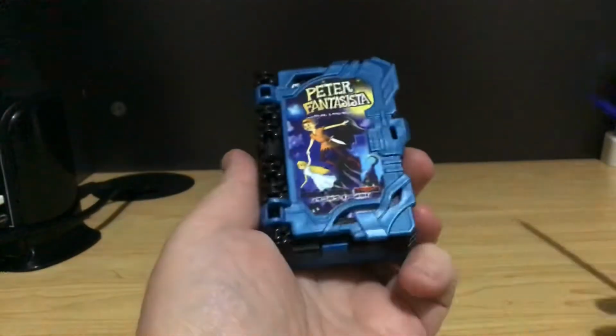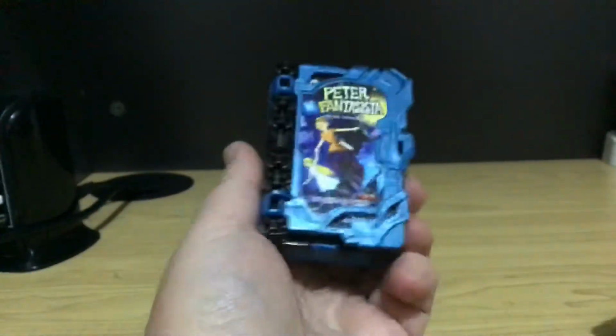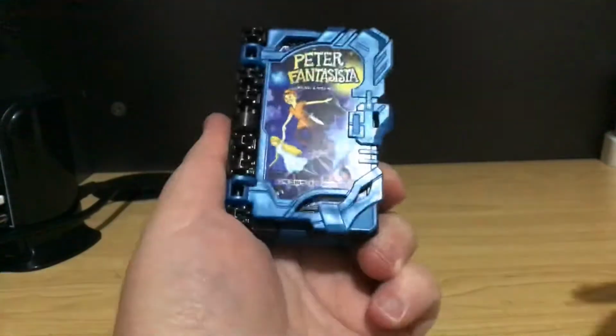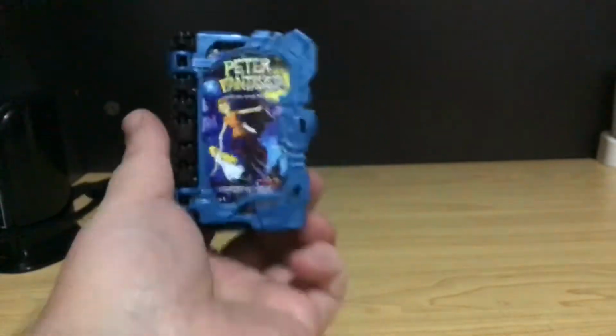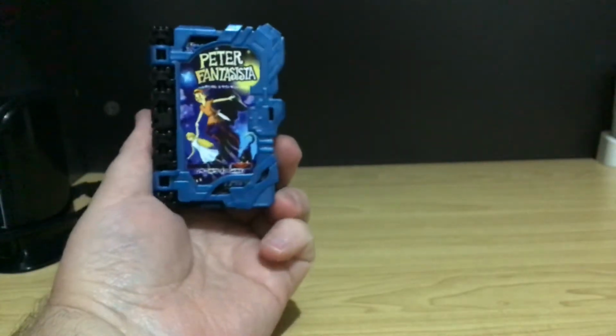You're probably thinking, oh, but this looks like a toy. This is what they actually use in the show. This is actually what the show uses. This is the size of it in the show.